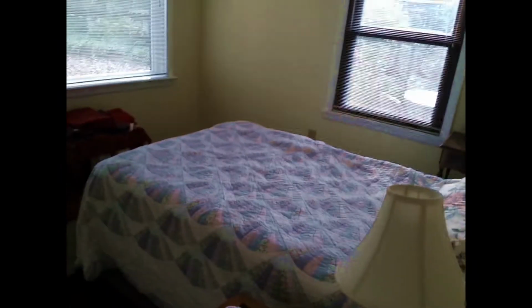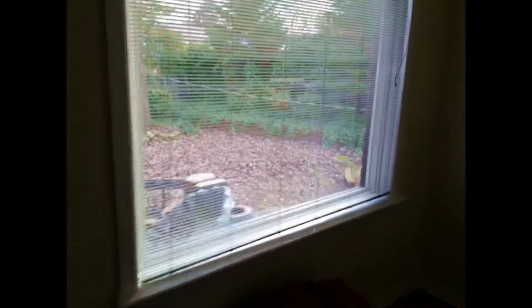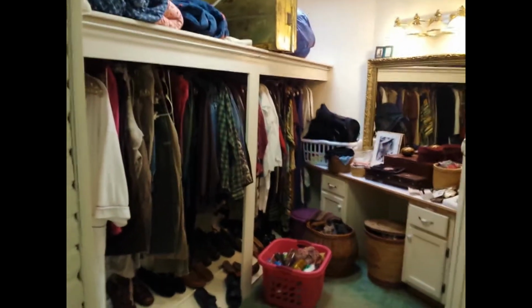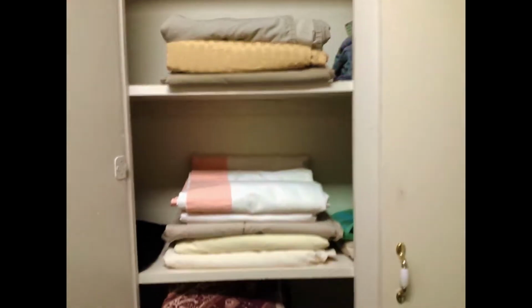So we go back to the back here and open this door, and this is the first bedroom, where I hope to have lots of people come visit and stay. And look at this. So you can see the outside yard through there and that window. And it has a big walk-in closet, and I'm keeping this for my use. I didn't have any closets where I used to live. And I'm still organizing things, but what I really love is being able to have a place for linens. And so we go back out here.